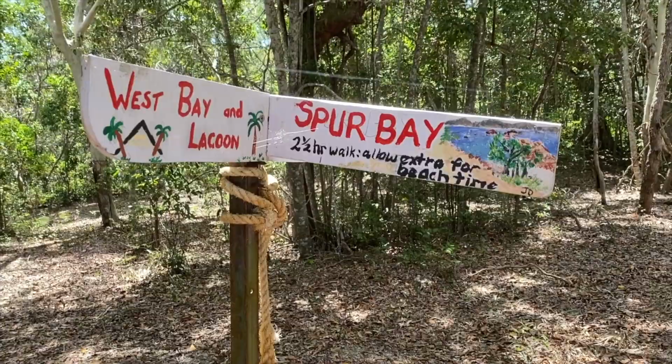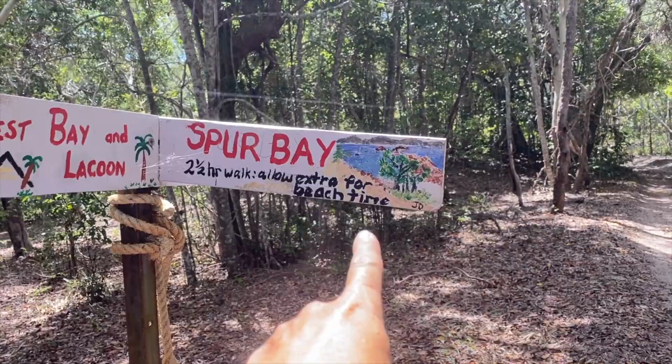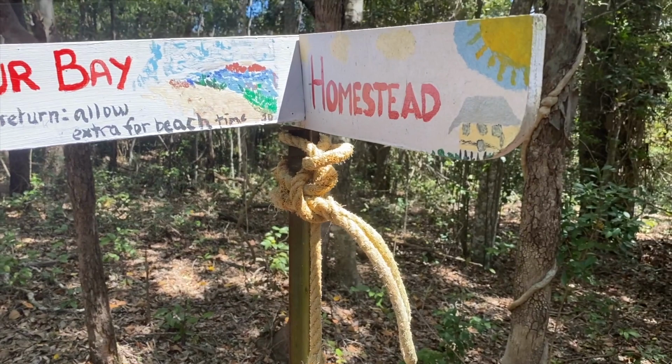There's another fork in the road here. So that's the way we've come from, West Bay and Lagoon. You can turn right to go to Spur Bay. No. Painting by Charlie Brown. And then Spur Bay and then homestead this way. So we are off to the homestead.